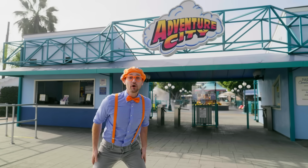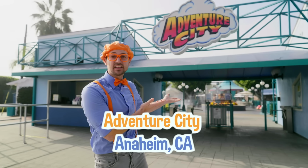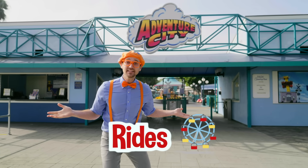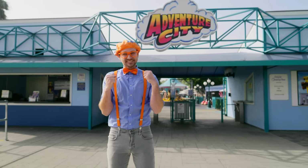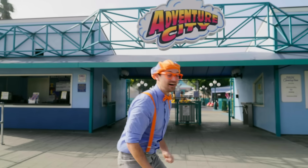And look at where we're at. Yeah. Today, we're at Adventure City in Anaheim, California. This place is so cool. Yeah, they have a lot of rides here. Whoa, I love rides. Have you ever been on a ride before? Whoa, cool. Let's go check it out. Come on.